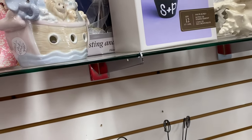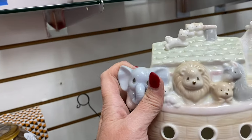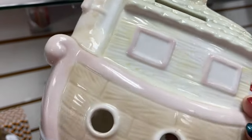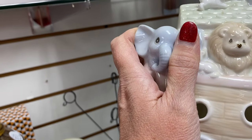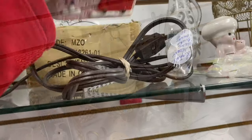And this little Noah's Ark bank right here, that was super cute, y'all. There were no chips or cracks in it, and the stopper was loose inside of it. Again, I just didn't want to take the chance of that getting broken in my luggage, but it was a great buy. I think it was maybe $10. I can't be certain about that.